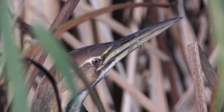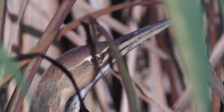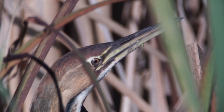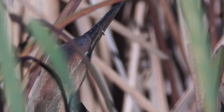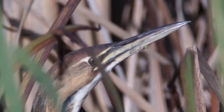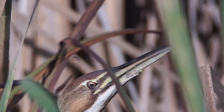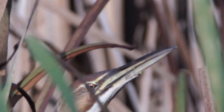So, again, we're looking at an American bittern. I just checked the chat room. The American bittern, I believe, is a little larger than a green heron. Obviously very similar, though. They're in the heron family, and smaller than great blue herons. We haven't seen a great blue heron yet today. At least I haven't.